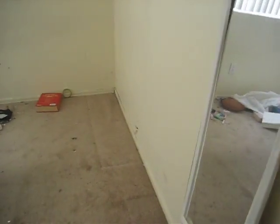Bedroom number four, child's bedroom number three. This would be a standard size 10 by 10, so needs a ceiling fan again, the blinds, and carpet and paint in here. So in the bathroom, just a good cleanup, paint.